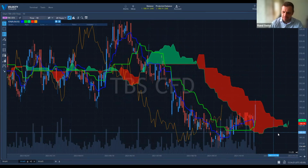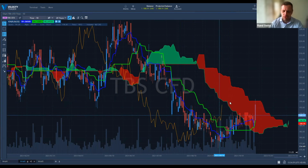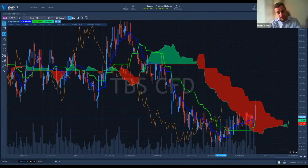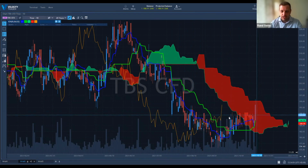But just looking at it, I can definitely say the green cloud is starting to form. So it's predicting that Tiger Brands will be going up. The lagging indicator definitely broke through. It is back above. That is a nice bullish indicator. These two seem to be stuck together at the moment, so I'm not really getting much of a reading from this. But yeah, at the moment, Tiger Brands for me is looking pretty bullish. It's broken above support, green cloud, above price 26 periods ago.